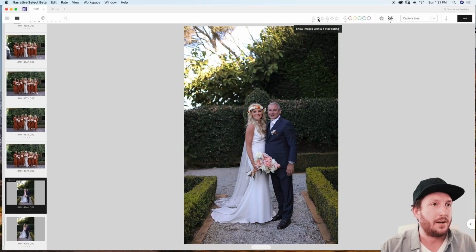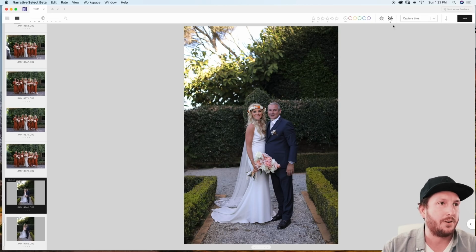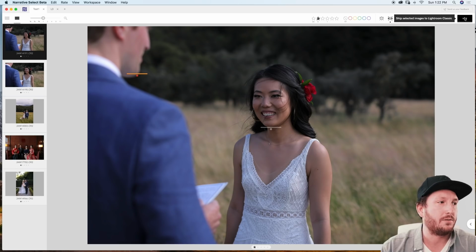Up here, you also have the ability to flag things with 1, 2, 3, 4, as well as labeling them with colors. This is just your close-ups button, and this is to show and hide the assessments. Once you click this ship button, everything just goes out to Lightroom, and you're just left to edit. So if you've selected all your 5-star photos and you just ship it to Lightroom, it just shows up there, which is really cool. It's a very seamless way to integrate into Lightroom, which is really awesome.